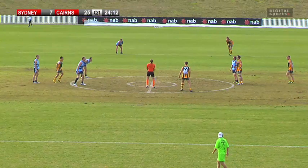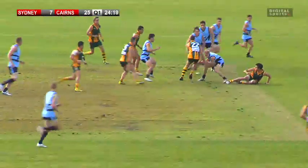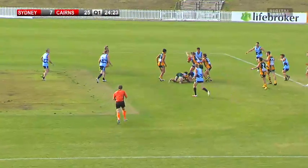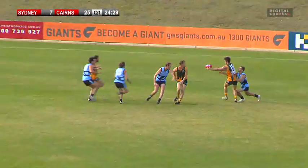Westerberg in the ruck now for AFL Cairns up against Ericsson. Ericsson wins this one forward. But good work there from Clough. Sydney have got the ball back. Wrapped up in a tackle, another good tackle from Clough. He's done some good work in that centre contest. But Sydney just scrubbed the ball forward looking for Nick Ryan.